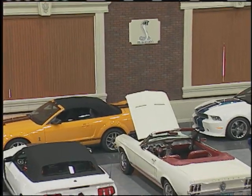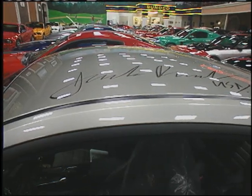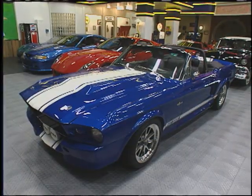Mustang lovers are among the most rabid and devout Ford fanatics there are. And when you count Jack Roush and Carroll Shelby among your friends, you know the collection is hot. Buckle up, it's time for some horsepower.